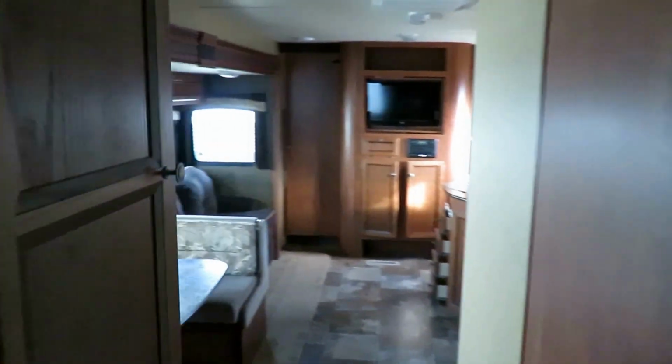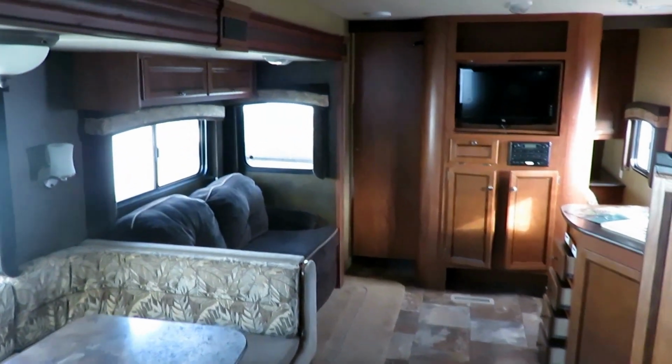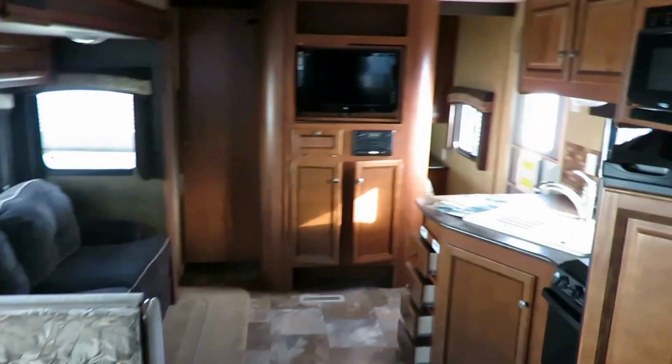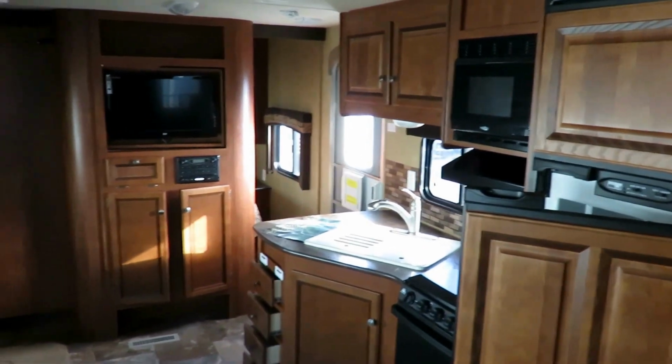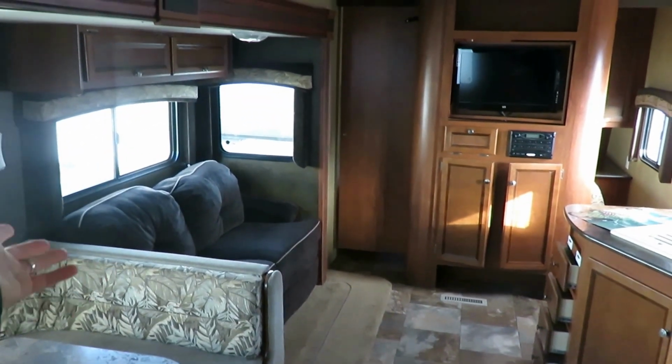Moving forward, you do have a hide-a-bed sleeper sofa up here. I can't imagine you're going to need it with this bunkhouse, but if something creeps up, let's say I got myself in trouble and the missus says, "You don't need to sleep next to me tonight." Well, then I've got a nice place to bunk down, and I'm not really suffering.